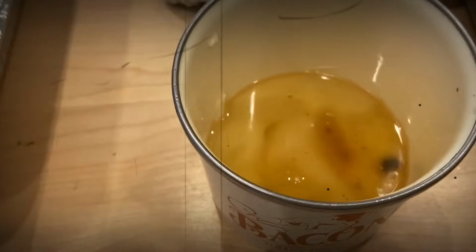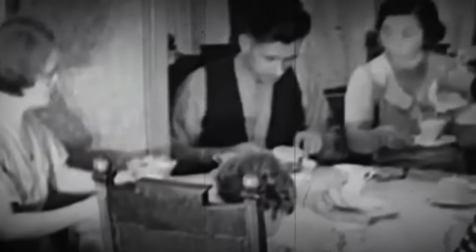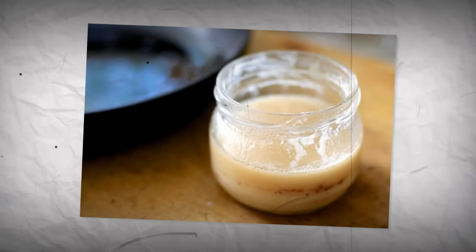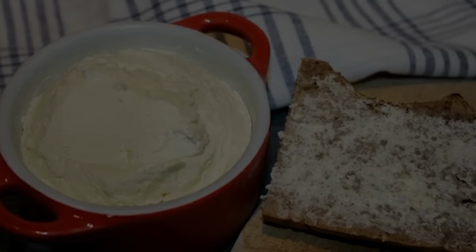Fat added calories and richness to otherwise bland meals, helping families feel full even when portions were small. And funny enough, many chefs today vouch for bacon grease for its depth of flavor. Probably the best meals were had during the Depression era.